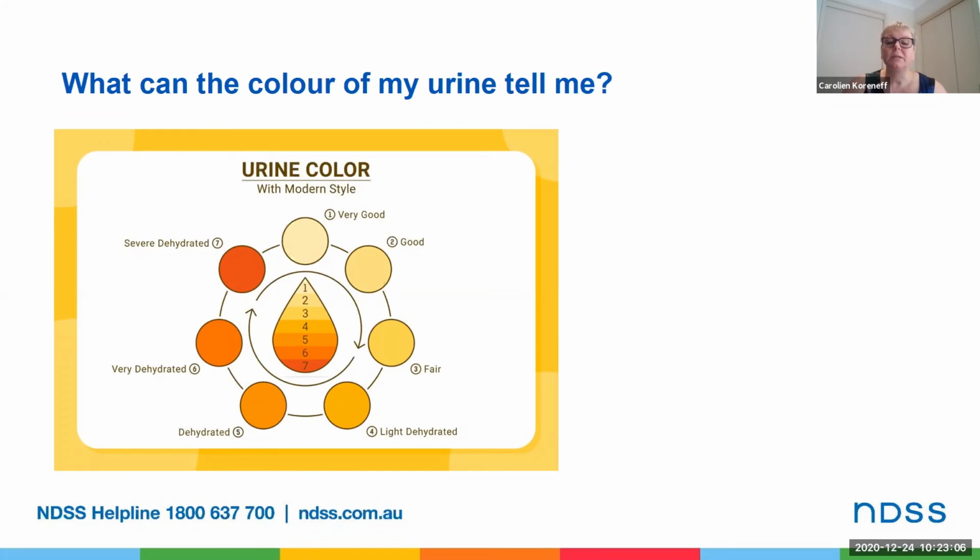Heat and exercise affect your body's hydration levels. It is important to drink water when exercising or in hot weather. A sign of your body having enough water, so being well hydrated, is that your urine will look that pale yellow color. If your body does not have enough water, your urine will be darker.